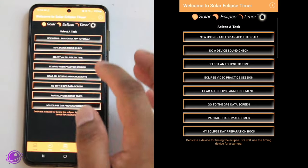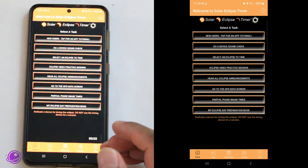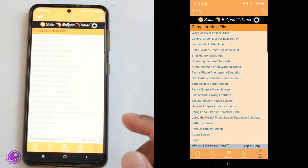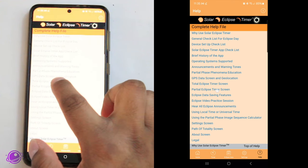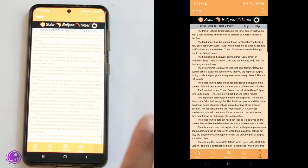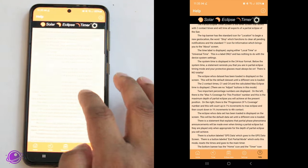All right, going back to the app, everything you need to know about this app can be found in this app. There are a couple ways to get help. So you have the help button on the bottom right-hand side here. You click on this, you get a bunch of frequently asked questions that you can have answered here. For example, the partial eclipse timer screen. So I didn't go over the partial eclipse. So if you're not in the path of totality, you can still use this. It'll give you, I think, the first and last contacts and max eclipse for your location. So you can read up on what's here.